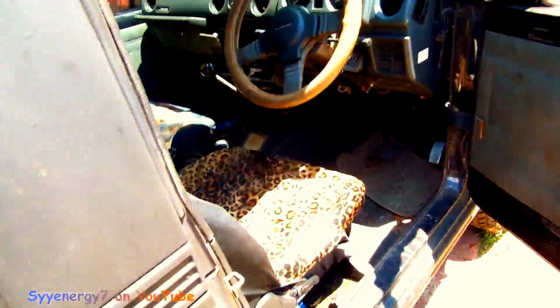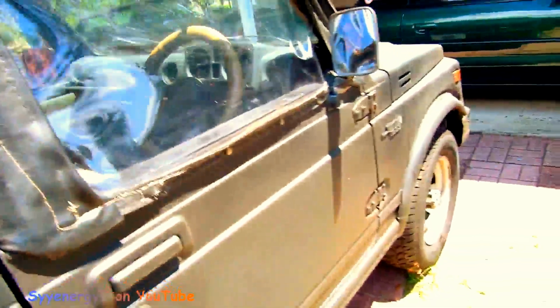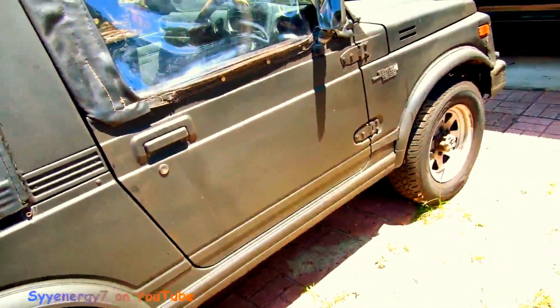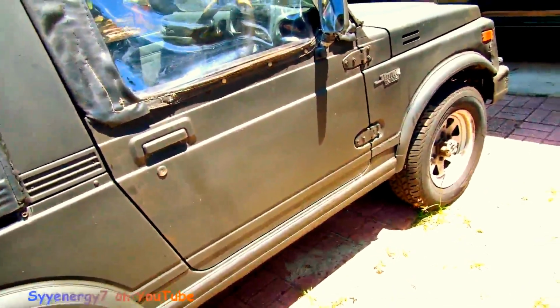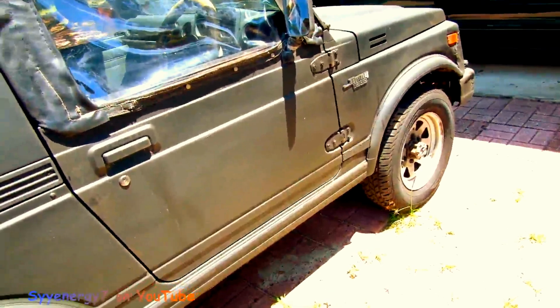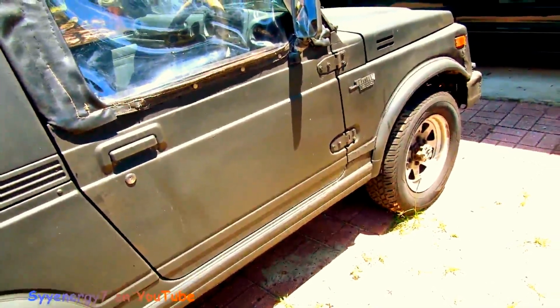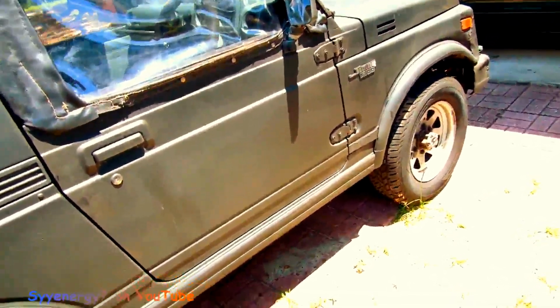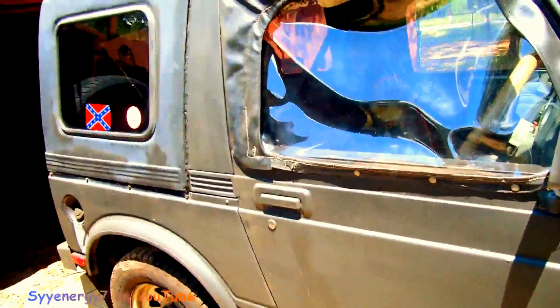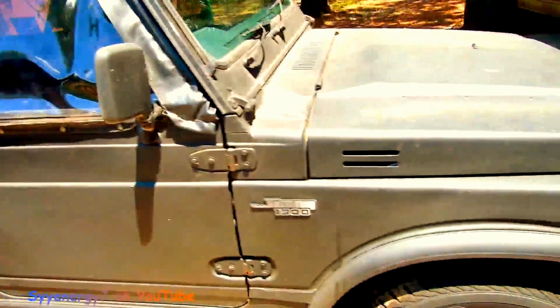Now, obviously, I never flipped this thing. This one is not a Samurai though. It is 3.5 inches more narrow, the track, not the body, the track, than a Samurai, because it's an SJ413. It's the year before. It's a Jimny 1300 Asian model. The side curtains are rare because that's a factory option.